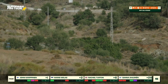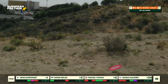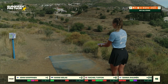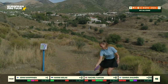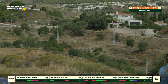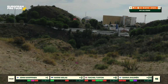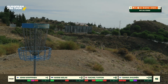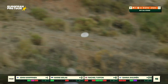Rachel definitely going to be attacking, looking like a really nice pushing line, solid nose angle, and fantastic delivery with that D1. Really nicely done by Rachel there. That's exactly what you want. Thrown to perfection. You see Jenni looking to match that line and comes up just a little bit shorter, but in the circle for a birdie. And Marie still having to work for par.